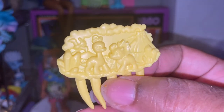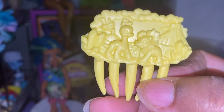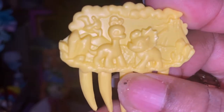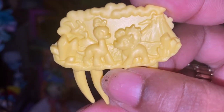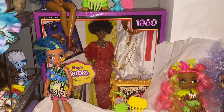They had several other movies to follow the first one, which were not as good as the first one, but I was still a kid, so I got to enjoy all of them. So if you remember Land Before Time, tell me if these creatures look sort of like the ones in that movie, if you are young enough to remember it. But this is a super cute comb. Everybody's wild about that comb, and they should be.